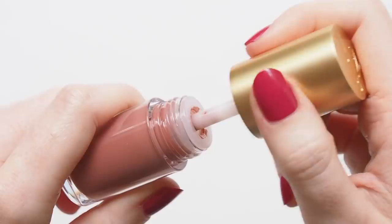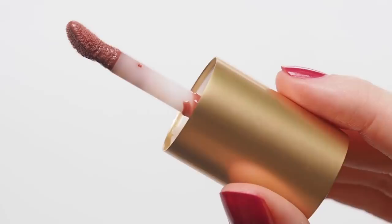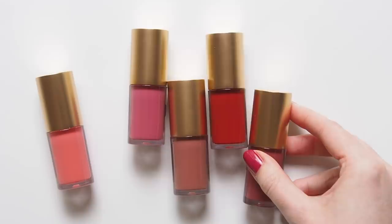But these are completely fragrance and perfume free. There's absolutely no scent. The flat doe foot applies the formula well, and you can use the tip to be more precise with the deeper shades. I love the idea of matching these to her existing lipsticks, so you can wear a lighter version of the colors you love or layer them on top.